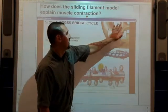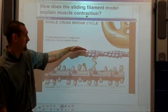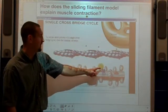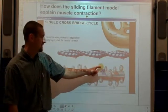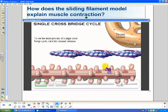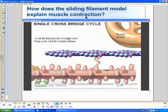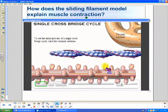So here we have the nerve impulse, which releases the calcium, clearing the safety, the tropomyosin and troponin, so that the myosin can attach to the actin. Notice how the energy is expended to recock the myosin and get it back in place. Let's watch it again. The calcium comes in, clears the binding site, allows the attachment and power stroke, energy is required to recock the myosin head, calcium gets reabsorbed, and the sarcomere goes back to rest.